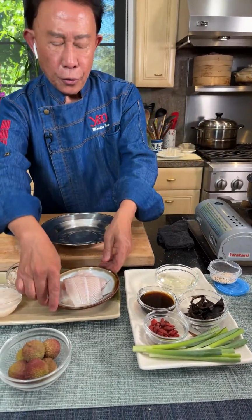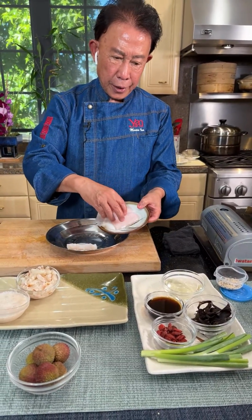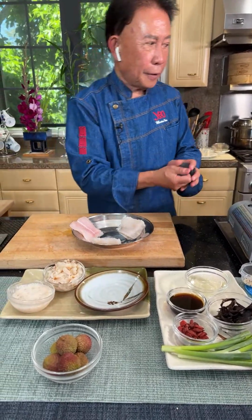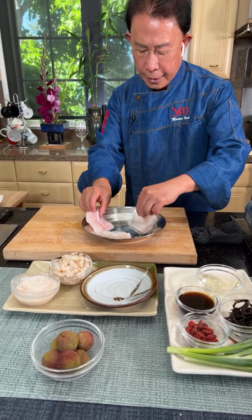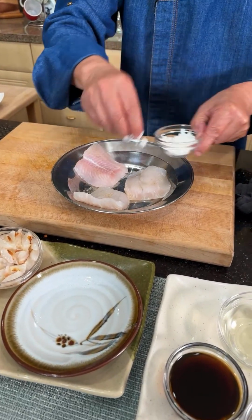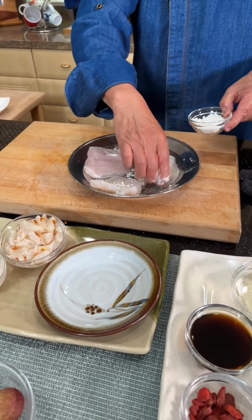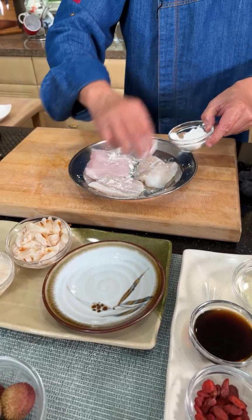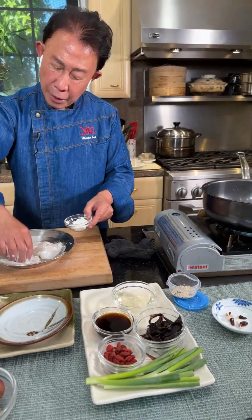Now normally in Shanghai they do not use this lychee, but I use lychee because it's a tropical fruit, right? So here is a fish fillet, cut into pieces like this. I put it over here, and I slightly coat it with a tiny bit of salt and pepper, and also a tiny bit of cornstarch. Because I want to poach this. Quickly poach this. And then I'll make a sauce. Wow, look at that. Let it marinate for a little bit.